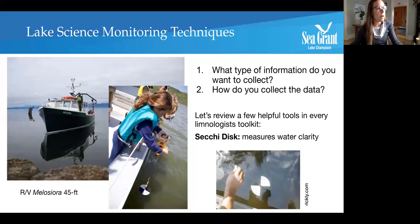And so on the bottom here, you can see this black and white disc in the water. And there's actually a student who's deploying one over the side of the Mellifera last summer. And this is a Secchi disc. This is actually a really old piece of monitoring equipment, but is simple in its design and is very effective. I'm not going to talk too much about it because actually Nate will talk more about this when we're chatting about stream monitoring, but I just wanted to toss this out there as a pretty cool tool that's used to measure water clarity, and it's actually pretty easy. You could just make this at home. You can see that it's attached to a tape measure. So that's kind of neat.